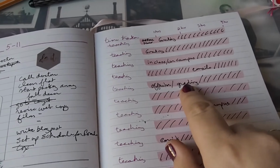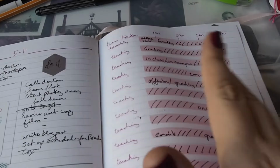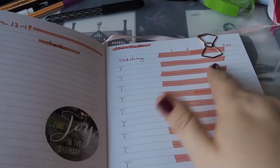I liked seeing when I started the task and then how long it took. So I might keep doing that. I might not. I will decide when the time comes. But I left it like that for now. I might write the task in as well, but still write it in the bar.